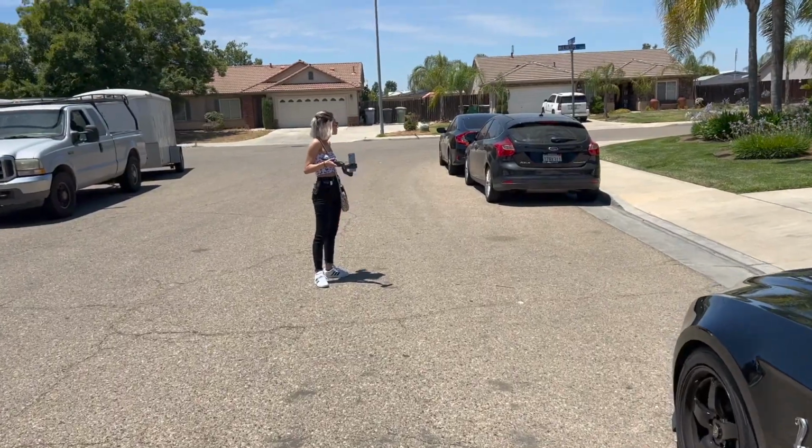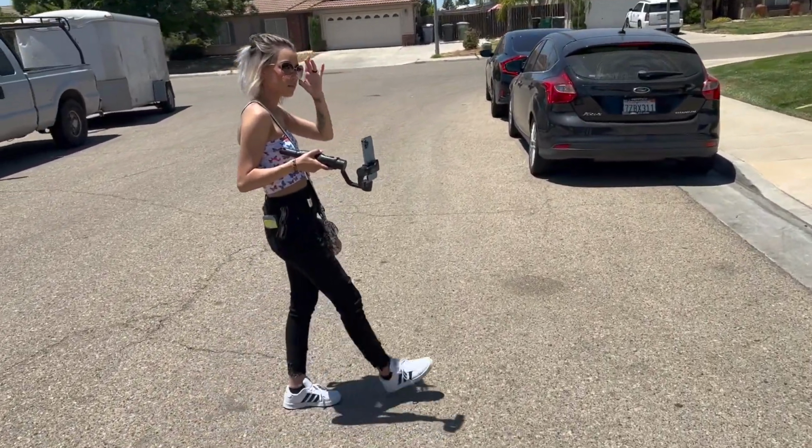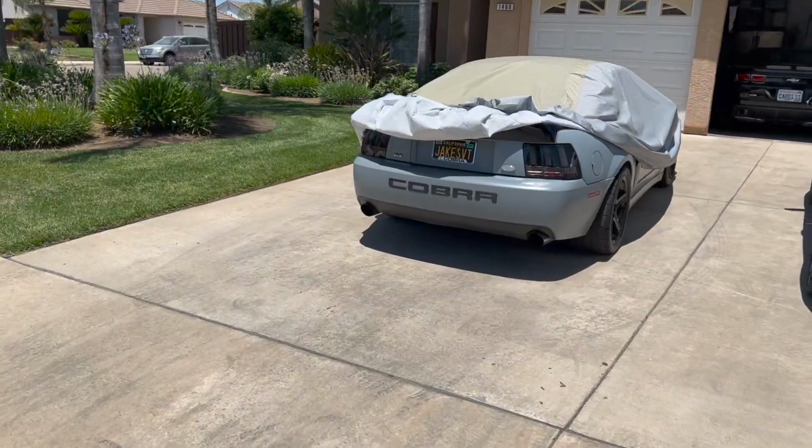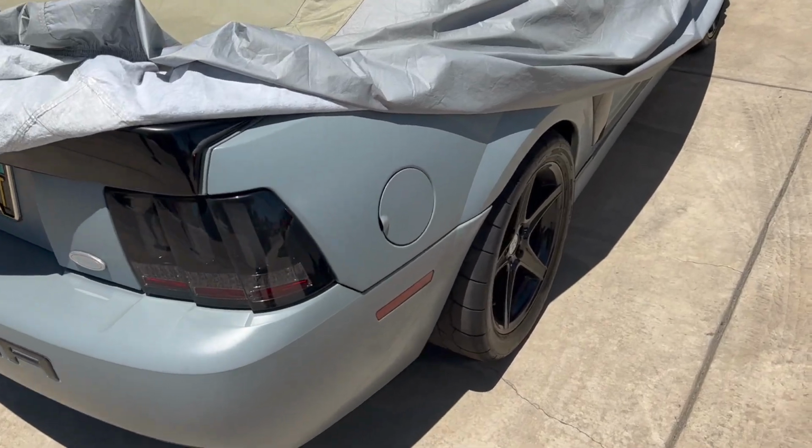You go ahead and see we have Estrella over here. We're trying out this gimbal right now, trying to get some vertical shots for some TikToks and Reels. So if you're not following me on there yet, go ahead and do that. So right now we're actually pulling up the car cover. We're gonna get this thing started up.